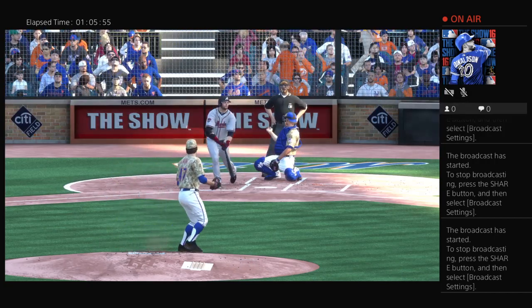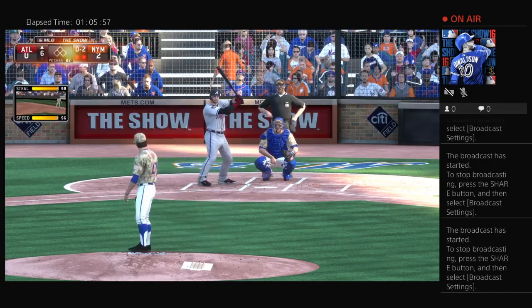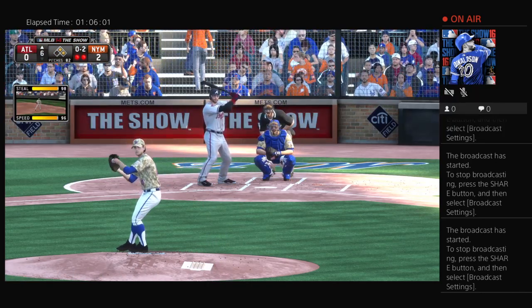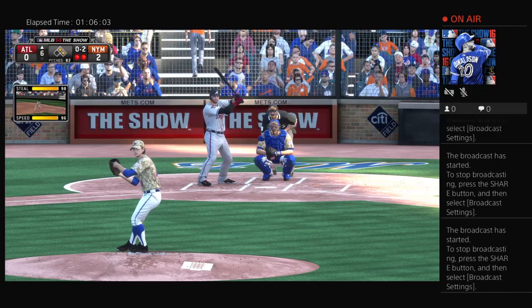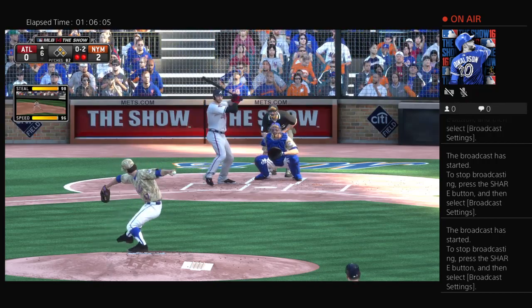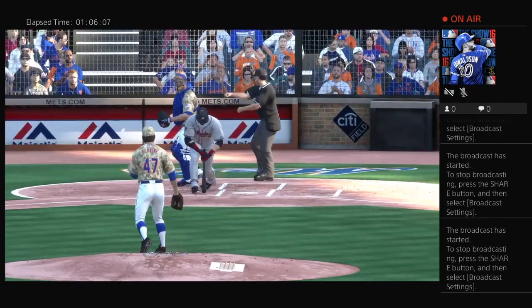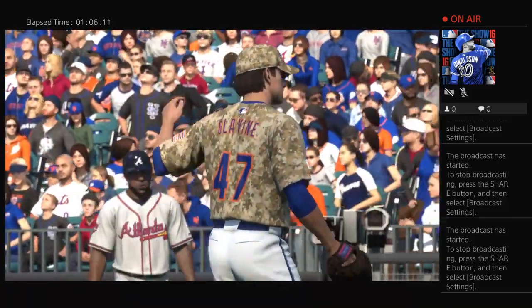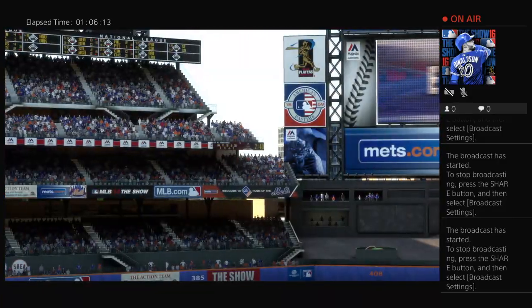Fouled back. Here's another 0-2. Oh, a fastball swung on and missed, and for the second time today, he's gone on strikes. A couple of walks, but no damage.